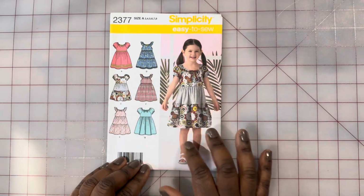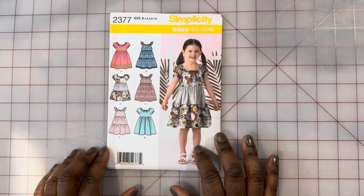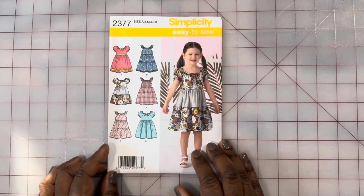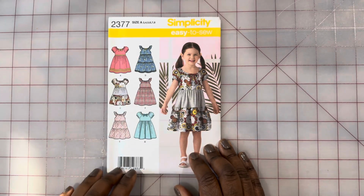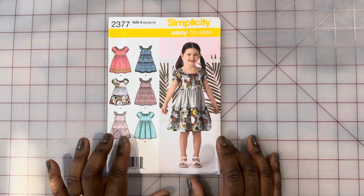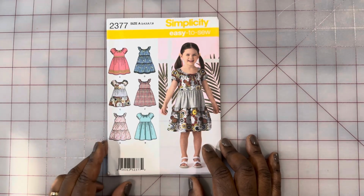It has different sleeve variations, and I have some sleeve variations of my own that I plan to do with this. But this is just a great dress pattern. I think you get the sizes from 3 to 8 in this pattern, and you have 6 different designs. Basically, they're just variations of the skirt and the sleeves and the bodice.